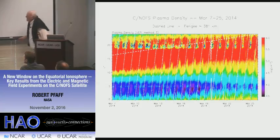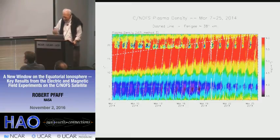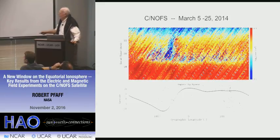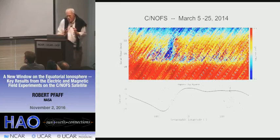Now, what's interesting is they're very confined in longitude. There are certain longitudes where you get spread out and certain ones where you don't. And not only are they very confined in longitude, they're again controlled by the local time, which in this case is around 1900. Now, there's not that much data, but we can still make a plot of that same data, now local time versus longitude. And you can see, for this particular case, that these were the preferred longitudes. But they are sort of spread out, and as I showed earlier, they can be clumped together.